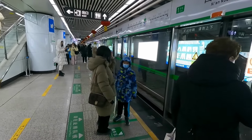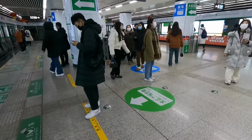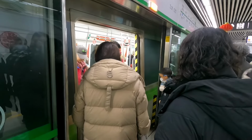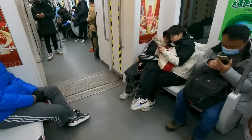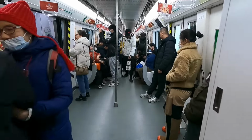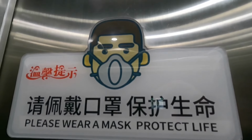Here's the thing about taking the subway. First of all, it costs less than 50 cents, and it makes for a more interesting video for you guys because you can get out and see more of the people. Okay, now we're hopping from line 2 to line 3. Let's see what kind of surprises await us beyond these doors. Please wear a mask. Protect life, guys. Come on, have some consideration.